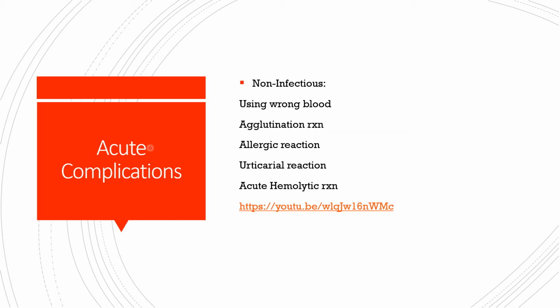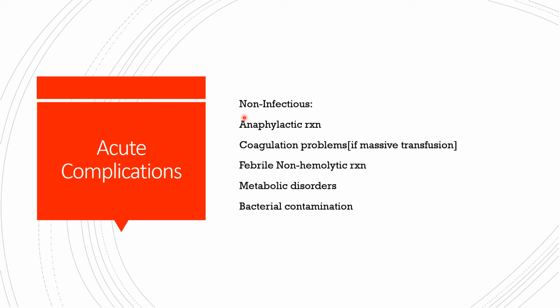There might be acute complications that are not infectious in nature, which could be because we are using the wrong blood. Then it might be an agglutination reaction, allergic reaction, urticaria, anaphylaxis, or acute hemolytic reaction. Further information can be obtained through this very link. Still non-infectious but acute in nature are anaphylactic reaction and coagulation problems, particularly if we are transfusing a large quantity. It might be a febrile non-hemolytic reaction that is not mild, moderate, or severe, like metabolic disorders or bacterial contamination.